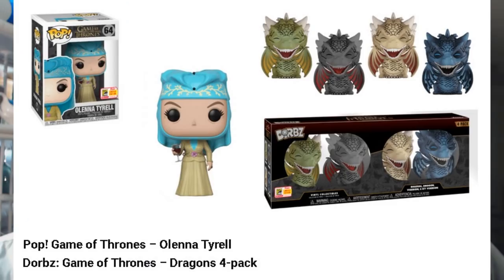Game of Thrones. They have Olenna Tyrell and a Dragon's 4-pack. I don't know why they bother to sit there and say that it's four different dragons. It's the same dragon painted four different ways. It's neat, but again, we don't do Game of Thrones.